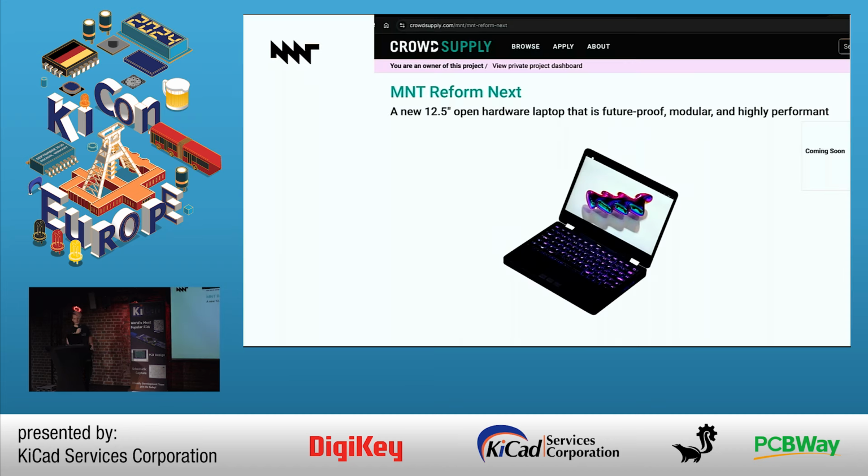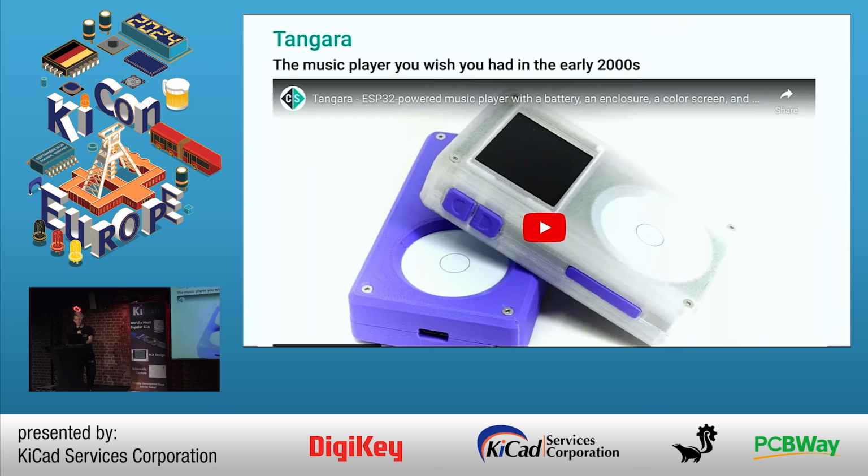You can follow the development of MNT Reform Next now on CrowdSupply, but you can also already browse the Git repository, which already has all the KiCad projects, because we publish everything also while we are still developing it. I've upgraded through many versions of KiCad in those years and still use it all the time for all of the electronics, and it's getting better all the time. I'm also happy to see many other open hardware projects using KiCad nowadays.